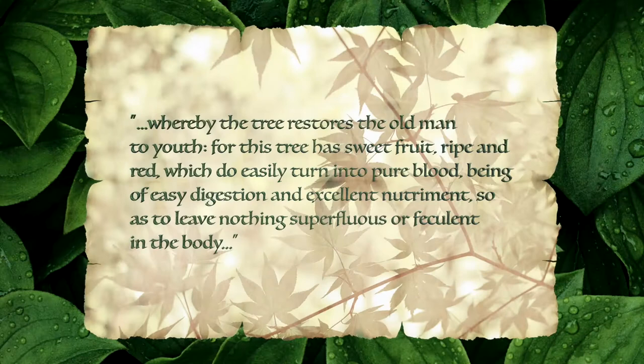So let's take a look at the discourse and see if it sheds any further light on this. The discourse says, "Whereby the tree restores the old man to youth, for this tree has sweet fruit, ripe and red, which do easily turn into pure blood, being of easy digestion and excellent nutriment, so as to leave nothing superfluous or fecalent in the body."